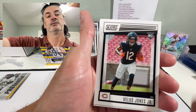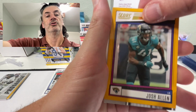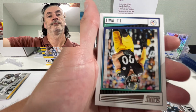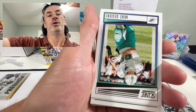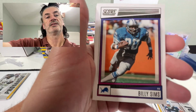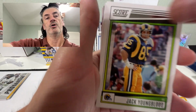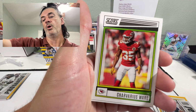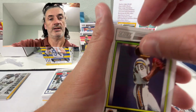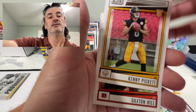Robinson Jr. Velus Jones Jr. Practice gear guy. Other Josh Allen. Tolbert. Two TJ Watts in a row. All right. We'll turn the pack over for Prime. Billy Sims. 20 before the number 20. Jack Youngblood. He was actually the numbered card in one of the blasters I opened when I was out in the snow doing my snow shooting thing. Another Tolbert. Goodson. Kenny Pickett.